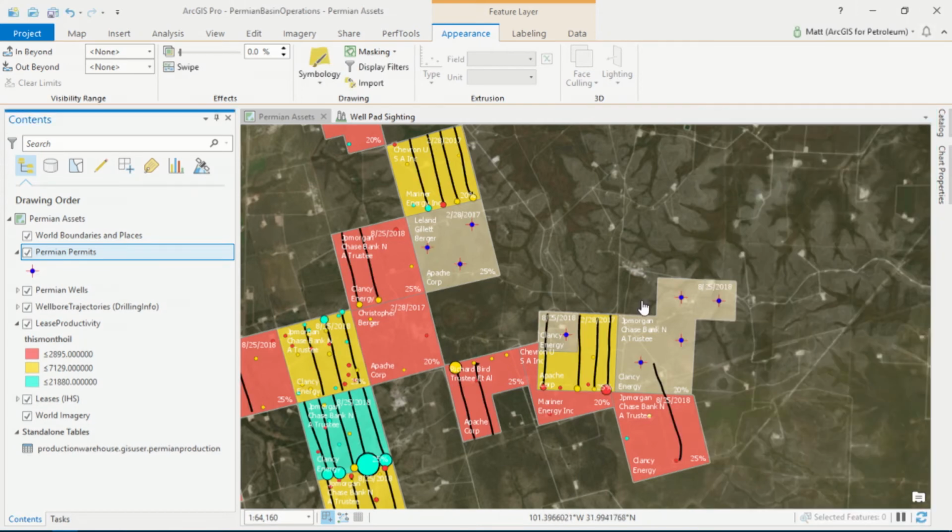My map now shows a comprehensive overview of production, both at individual wells as well as for entire leases in the entire Permian Basin that we're looking at. I can also see the status of permitting operations in our area of interest.